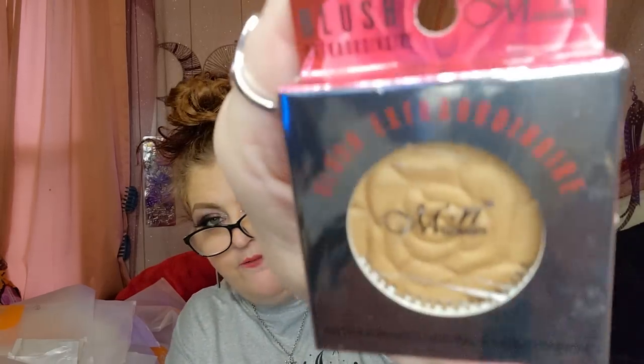All right. $1.99. Let's see. This has got some weight to it. Let's see what this is. It's in a nice little packet here that's bubbly. Okay. Oh, this looks interesting. This is a makeup. This is the Blush Extraordinaire by Me Now, and it looks really cool. It says gives a flawless, natural, and radiant finish.